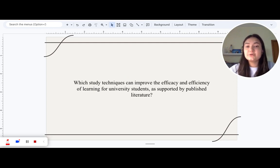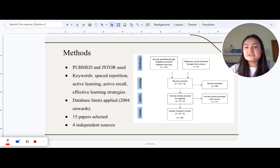This study is intended to address the question of which study techniques can improve the efficacy and efficiency of learning for university students as supported by published literature. 2 search engines were used to collect data for this review, PubMed and JSTOR. All papers were written in English, and keywords such as spaced repetition, active learning, active recall, and effective learning strategies were used to search for relevant information. Titles were scanned for relevance, then further analyzed.